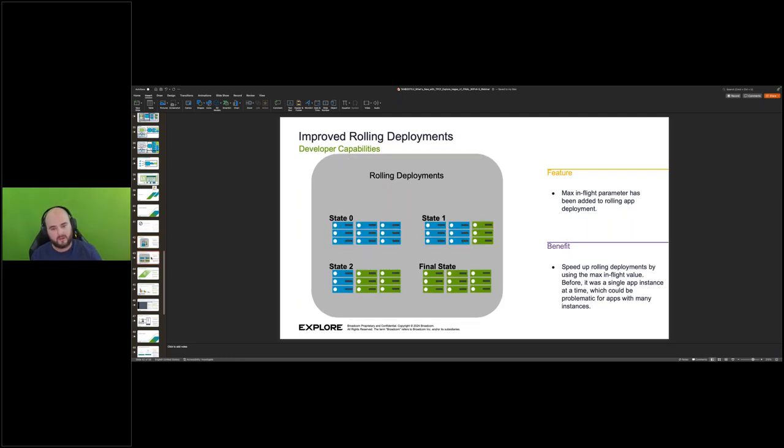Additionally, rolling deployments within the platform have been improved. Essentially there's been a max in-flight parameter added for that. Before, when you wanted to do a rolling deployment or a rolling restart, you would only do one app instance at a time. On smaller applications, that's not a big deal. But let's just say on apps that have thousands of instances deployed, I used to work in a place where one of our main front end apps would run thousands of AIs, and we couldn't actually use this feature, or if we did, it would take quite a while to roll out one AI at a time.